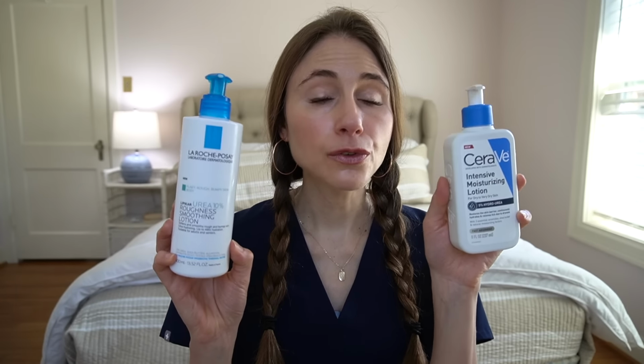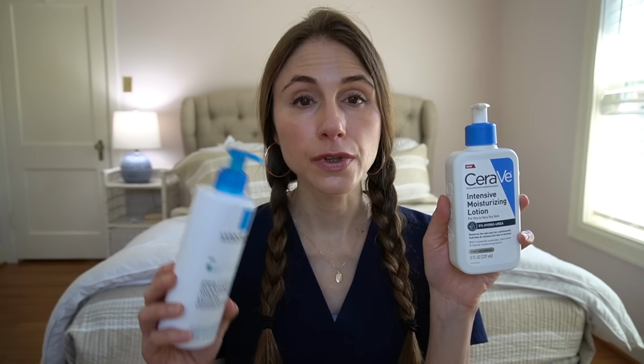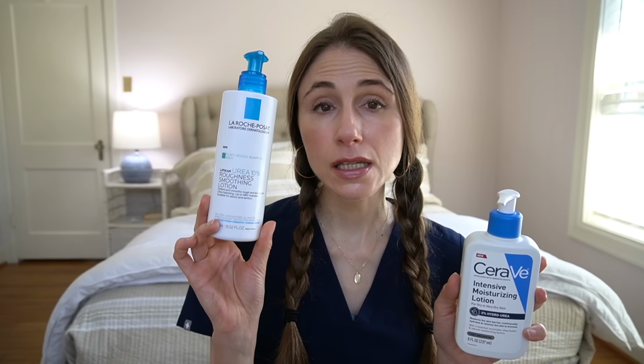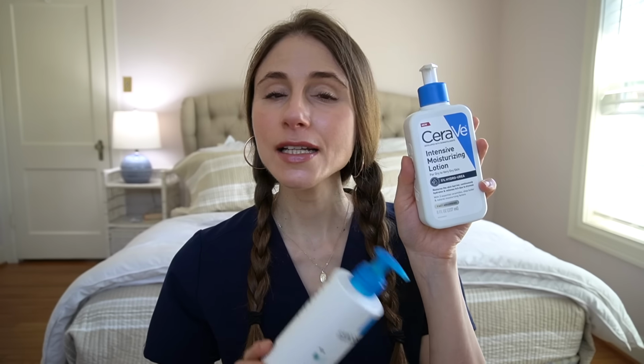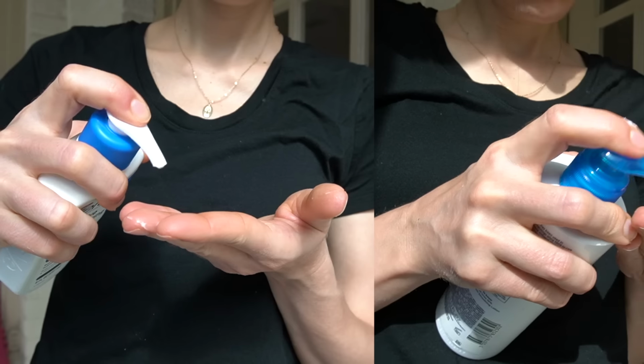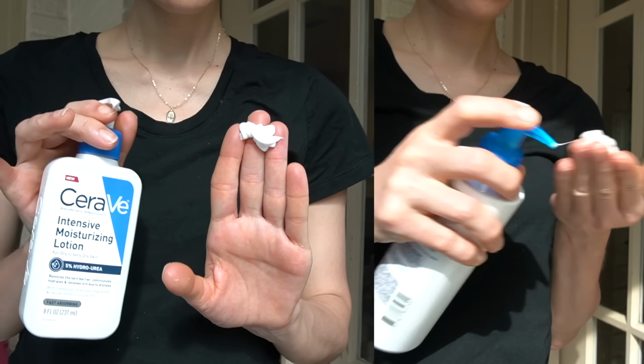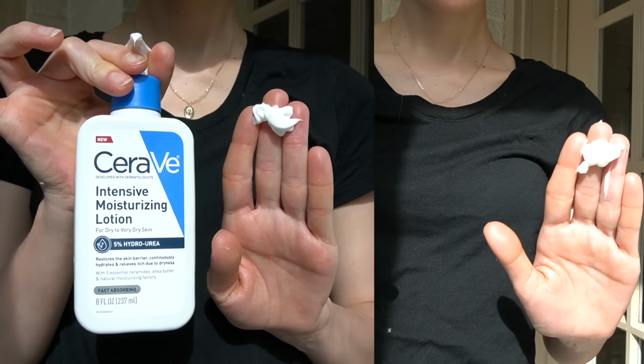Obviously, the percentage of urea is different between these two, 5% versus 10%, still within the low range, helpful for moisturizing the skin and improving barrier function. Those of you who watch the vlogs, you know that one of the things I've experienced with this is quite a bit of that stinging sensation. In contrast, that does not happen at all with the CeraVe 5% hydrourea. Texture-wise, they're very similar. They don't leave a sticky residue on the skin, which I really like.